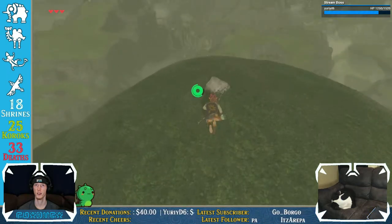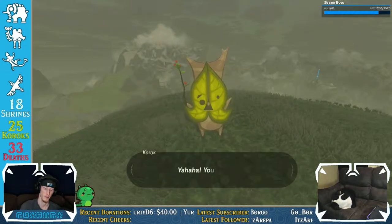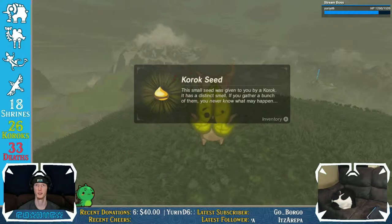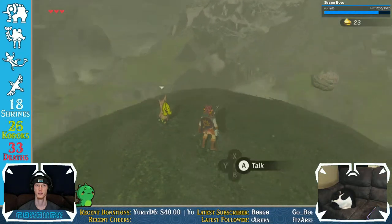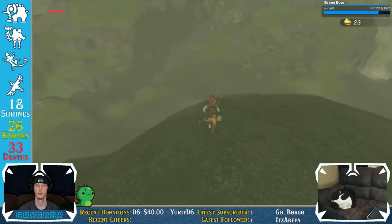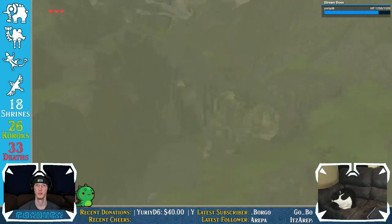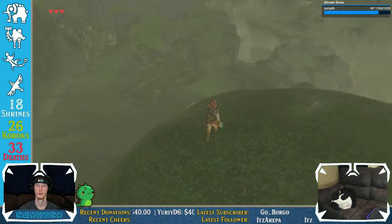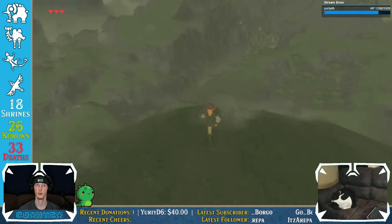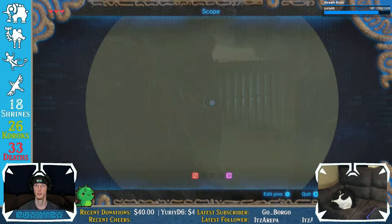Another Korok rock. Hey, buddy. Three Koroks right in a row just from finding high places. What's that? Got some funky ruins going on over there. Oh, I think that's where the Great Plateau is. Check that out.